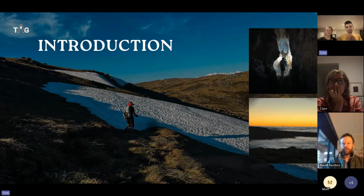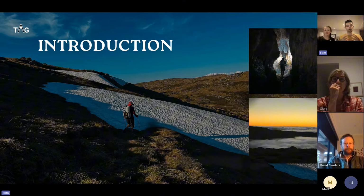And so for us, we have 3 key metrics that we like to evaluate gear on. The first is, is it going to keep you safe? The second is, is it going to make you comfortable? And the third is, how light is it? And so all of the stuff that we are talking about today is based on evaluating those 3 key metrics.